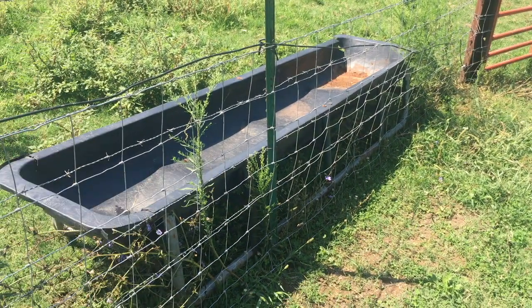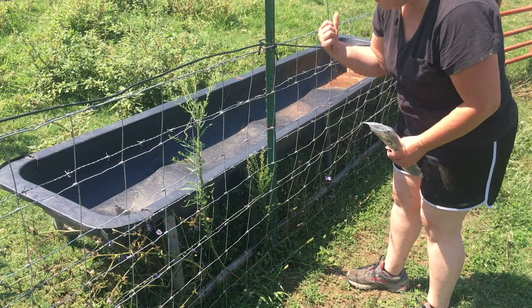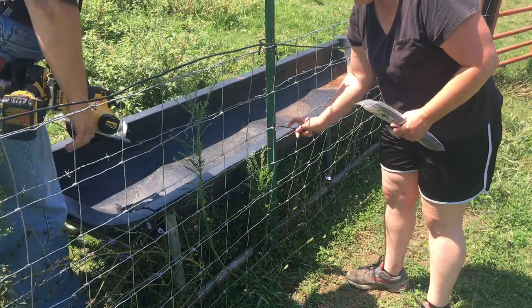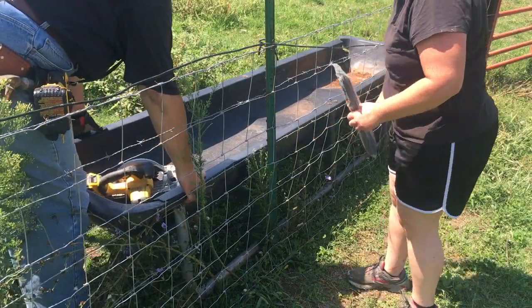Thank you. Okay, so I want to start with, can you skid it about 2 inches that way? I want to first hook the metal post to the leg, and then I'll do the rest of them to the fence.